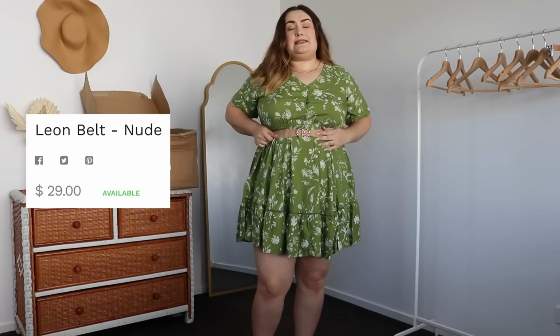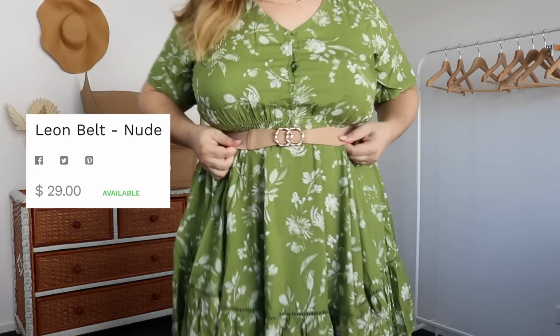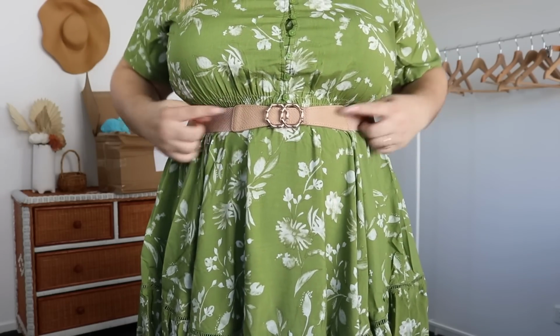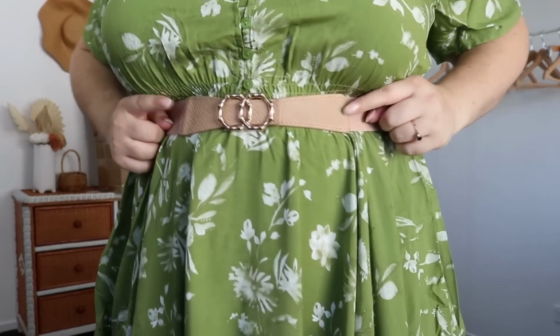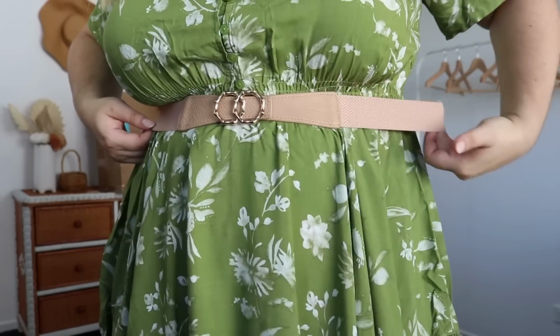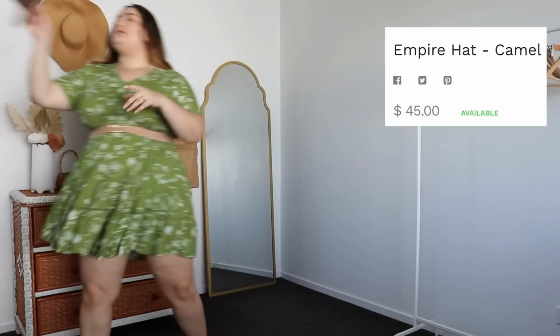And then I've also added this belt from Salty Crush on. Again, I'll have the name on the screen. It's got this really gorgeous little gold detailing and this little leather or fake leather panel that sits over here, and the rest of it's really stretchy. Now, I will say that I am maxing this belt out at a size 20, so just bear that in mind. They don't have different sizes. It is a one size fits all situation. I do have my hat from the last haul, which I think would go quite well. Oh yes, it's a vibe.